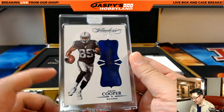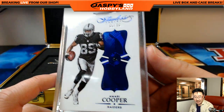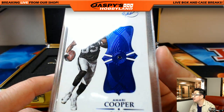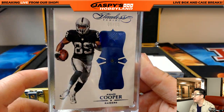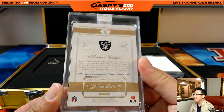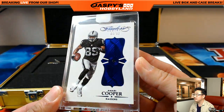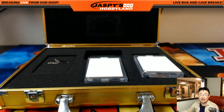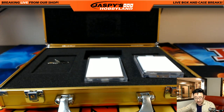Amari Cooper. Nice. For my Raiders. 6 out of 10. Sapphire. Who's going on a Sapphire Safari? Dave Casey. There you go, Dave. Little Raider Joe Mojo coming at you. 6 out of 10. Nice. That foil looks nice right here, too. I think that looks really sharp. So Dave Casey with that one.